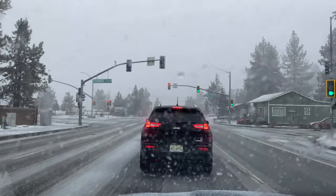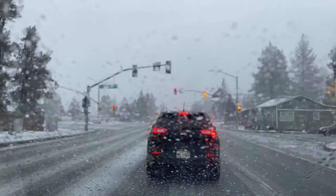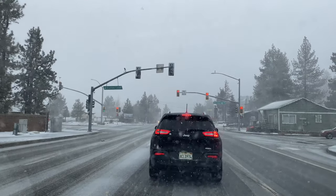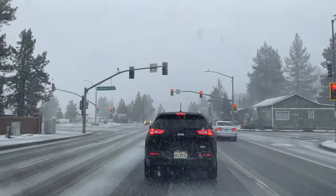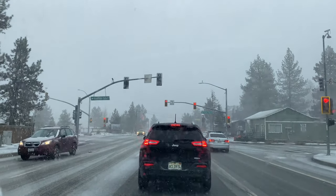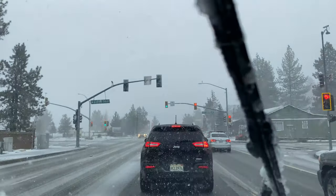But yeah, usually we won't go this direction during storms to go around the lake, you guys. The reason being is because when we get to the dam, that's where everyone enters town. So usually we want to be going against the grain. But yeah, so let me turn up the windshield heat, the defroster a little more. Let's have a nice safe drive.